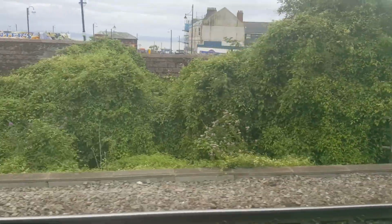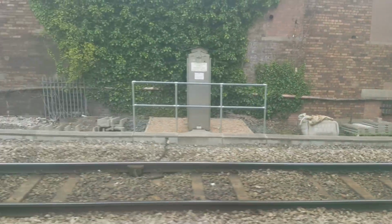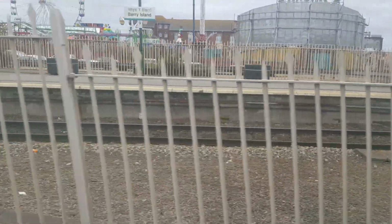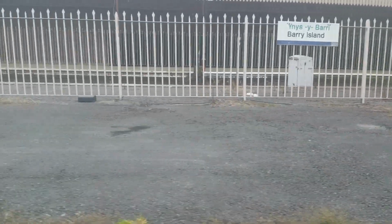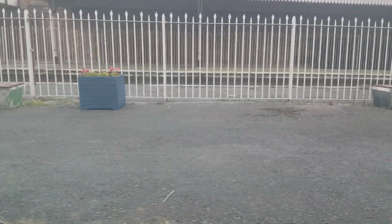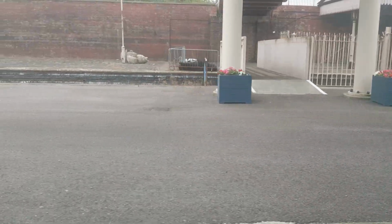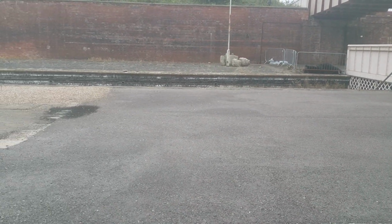Yellow. This one. This is the yellow. What's that? Barry Island. Oh, there's one coming. There's nothing in the station. Nice. Mum, are we just going to be riding on this train today? This is where my dad. Oh yeah. It is this train. We stop. Are we getting off?